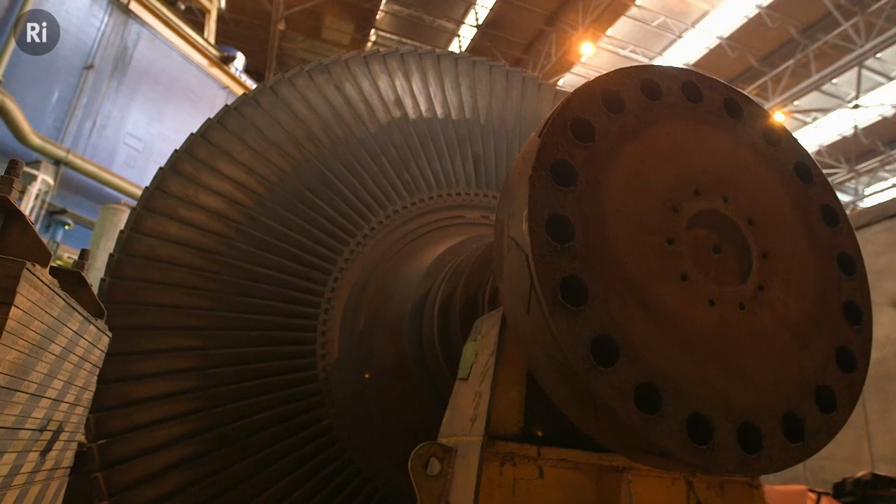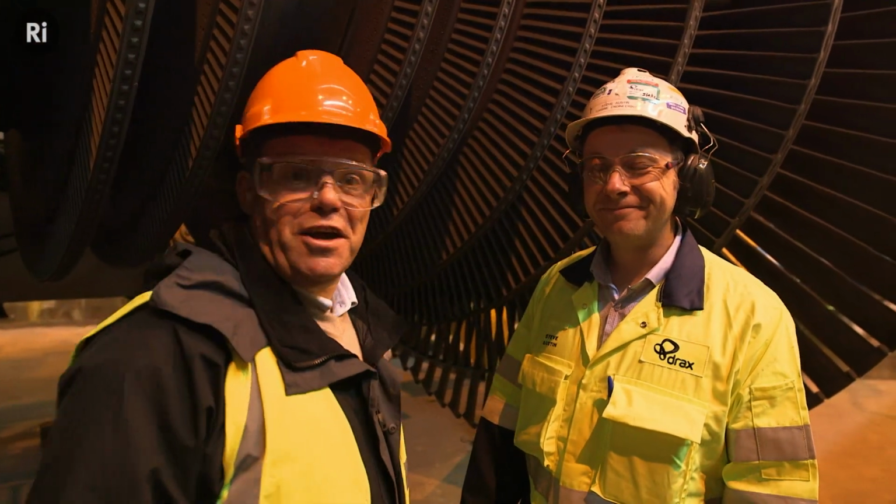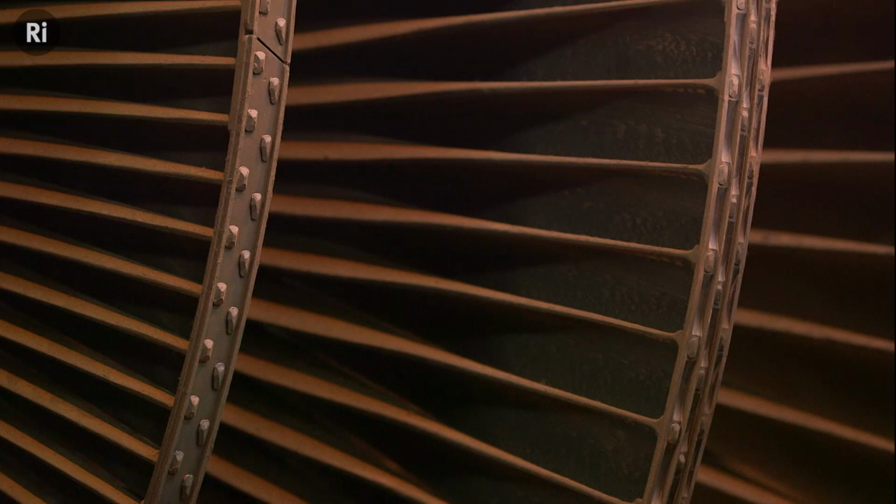Wow, this is enormous. So this is Steve Austin, the Chief Turbine Engineer. So Steve, how fast does this go around? This will spin at 3,000 RPM, or 50 times a second. The blade tips will spin at 1,250 miles per hour, which is 1.6 times the speed of sound.